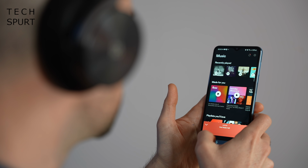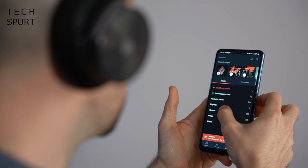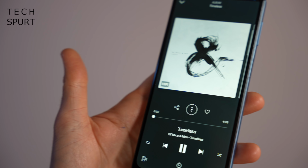And if you do prefer to go wireless, you've got full Bluetooth 5.0 support, so no worries on that front either. I found that this phone formed a strong bond with speakers and headphones, and the connection stayed strong even when I was drifting around between rooms.